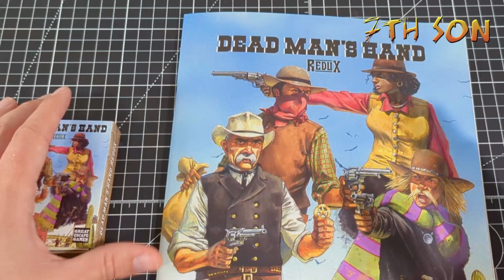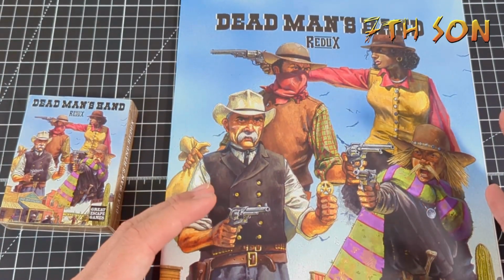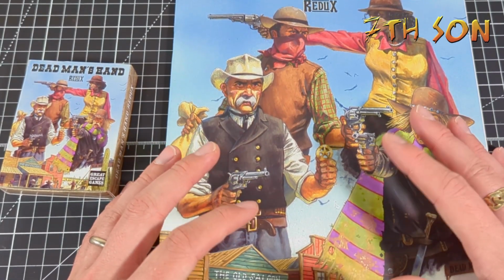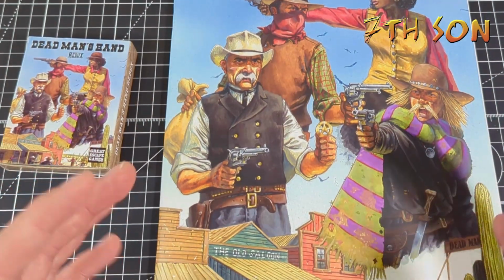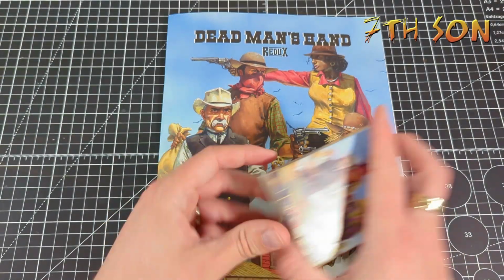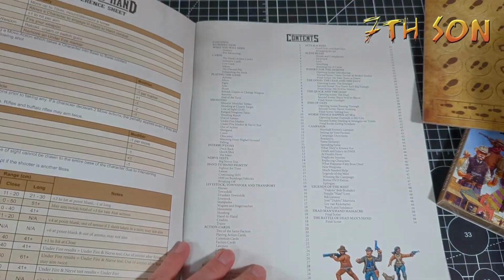They did the Kickstarter, Great Escape Games. I didn't back the Kickstarter basically because I have so much stuff for Dead Man's Hand already. I didn't really see the point in getting anything else that I wouldn't then be able to work on, so I thought I'd just wait and then get the rulebook, and it looks really nice. I like the new cards and the new format, and this looks like a really nice change.